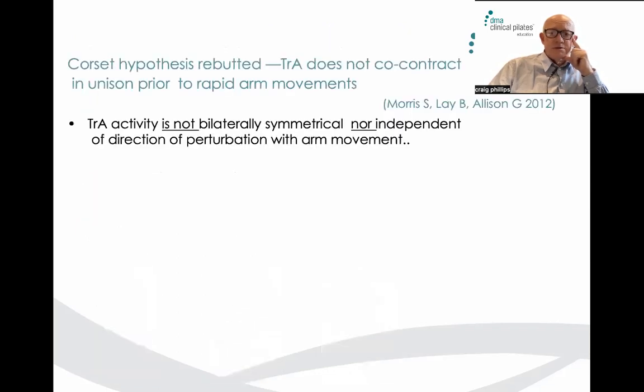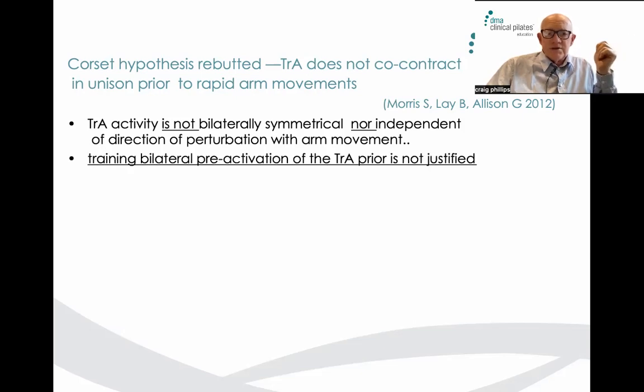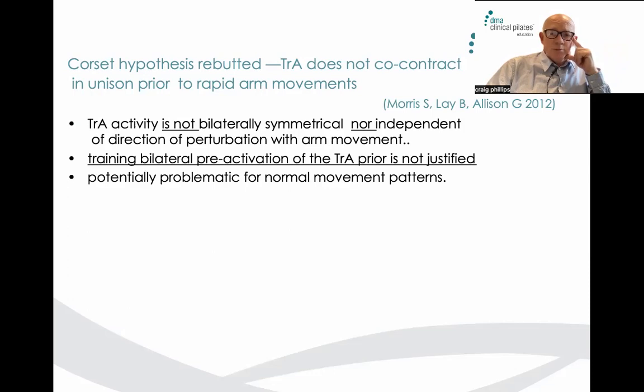And this is where Sue Morris and Gary Allison in WA, Professor of Physio at Curtin University, found that training TA was not a symmetrical movement, and it wasn't independent of perturbation with arms. So moving one arm, the load transfers to the other side. It didn't work on both sides. So this idea of training a corset didn't hold up under scrutiny. In fact, we saw more problems. People working these cores couldn't actually move. Their movement was compromised because the system said, I don't do that.